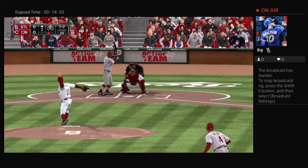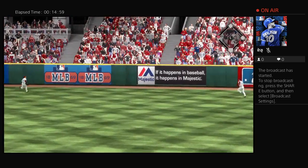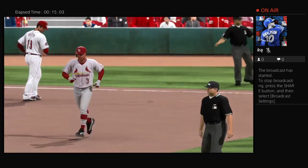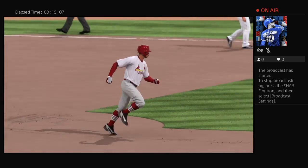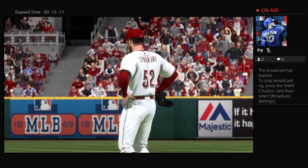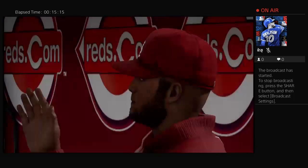Granderson waits on the 1-2. And he drives one into deep right center. And this ball is gone. No chance to make a play on that one. A 2-run home run for Curtis Granderson as the Redbirds have taken a 2-0 lead.